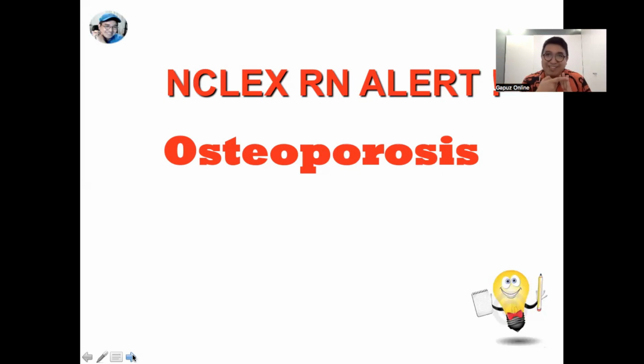Caucasians and Asians, they are at risk for osteoporosis simply because for Asians, a lot of Chinese, Koreans, and Japanese are lactose intolerant. And we know for a fact that milk is a good source of calcium. So if they are lactose intolerant, they can't take milk. So definitely their calcium intake would be lesser.